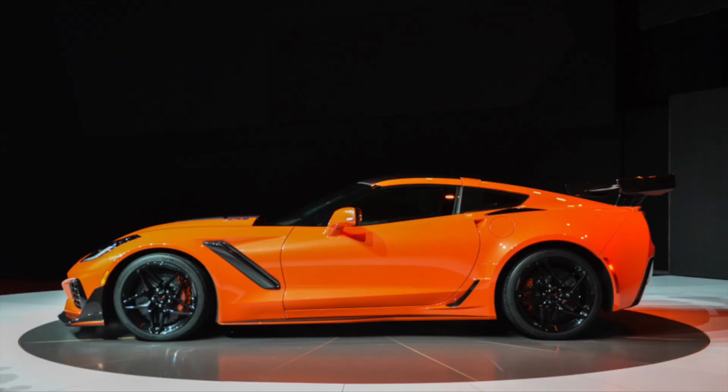So the Corvette ZR1 does 0 to 60 in 2.85 seconds, which is impressive. It does a quarter mile in 10.6 seconds at 134 miles an hour. It has a 6.2 liter supercharged V8 with 755 horsepower.